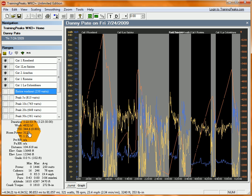And this number here, the TSS, that's 345. That is a huge day, very mondo, very tiring. It's more than I ride in a week, most weeks, and it's certainly way more than I've ridden in one ride in more than a couple of years. So this is a very difficult day, as illustrated by the power data.